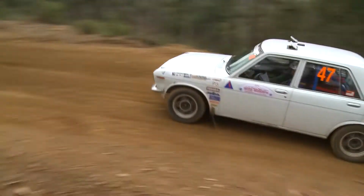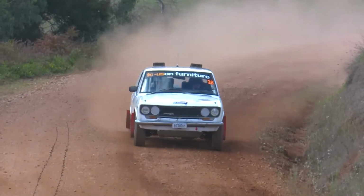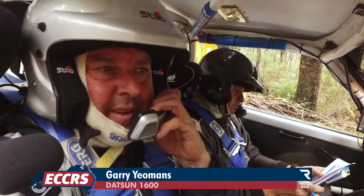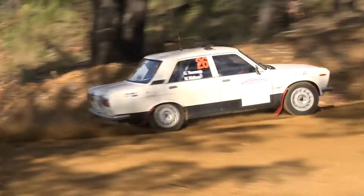There were 5 Datsun 1600s at this event. Gary Yeomans was the first of the Dattos home in 5th outright and happy to take home some more points towards the Classic Series. Pretty good points. That was the object of coming down here, so you get some points and rack them up.